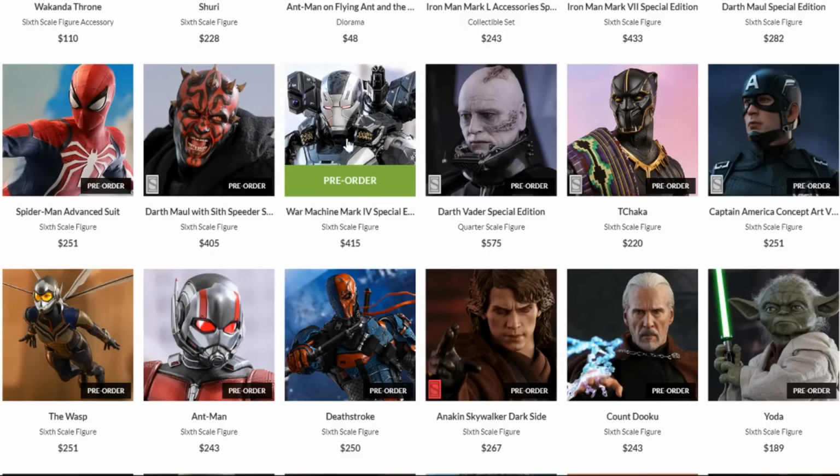War Machine, awesome looking figure, awesome looking suit. Super brief in the movie, so he's on the backlist right now. Telling myself I don't want to get it, but it's going to come down a bit to probably how wide I go into Infinity War. But right now he's not quite making the cut, but he's probably the next one that will if I decide to go one more deeper. Quarter scale Darth, no. T'Chaka, no.